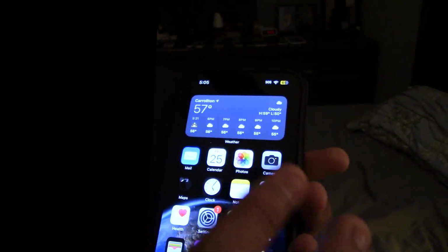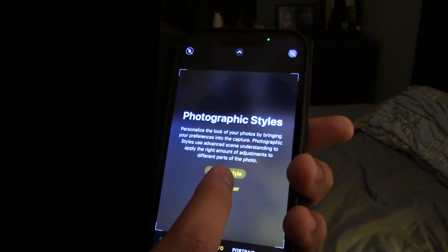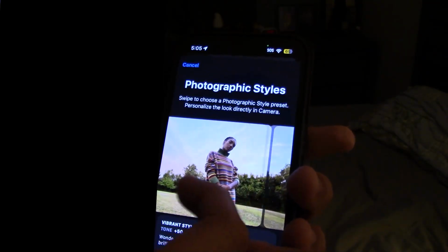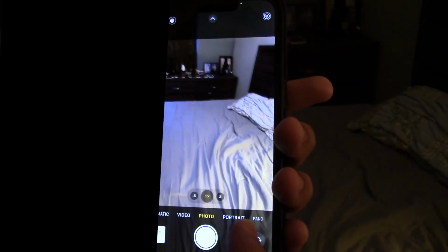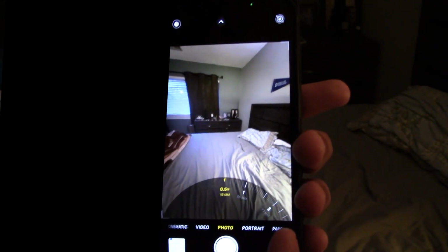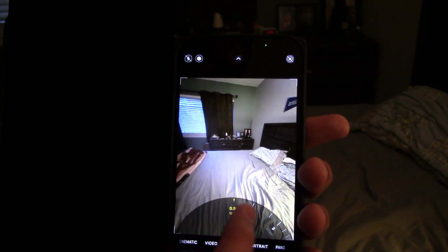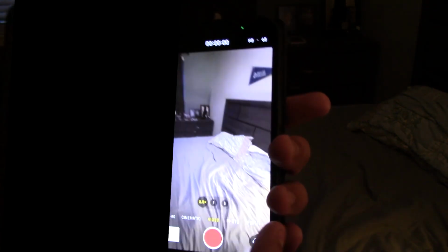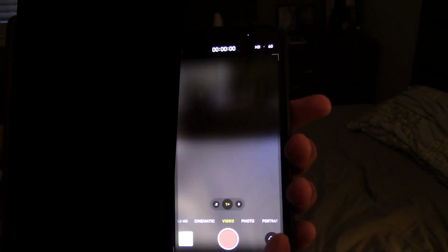Let me see the cameras. That's the one thing I'm excited to try. Choose a style. So we can do standard, high contrast. Let's go with standard for now. Woo! Look at that camera quality. I got ultra wide now. I got video. Let's see for video. Oh, it even got, ooh, okay. Not a bad camera whatsoever.